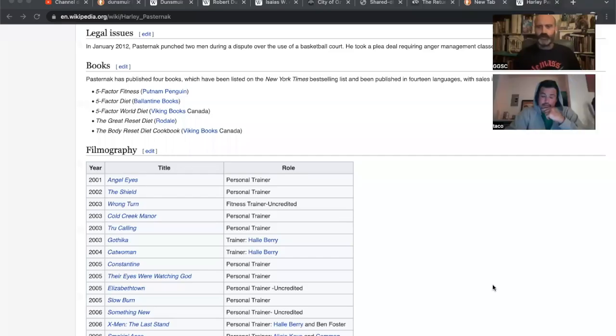So I got his name. His name is Harley Pasternak. His client list on the wiki has Halle Berry, Robert Downey Jr., Penelope Cruz. And apparently he's a personal trainer. Oh yeah, I see that. Maybe type in Harley Pasternak's client list to see if you can screen share that. You're just on the wiki right now. Yeah, let me get it up.